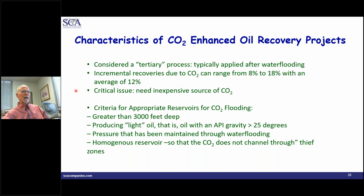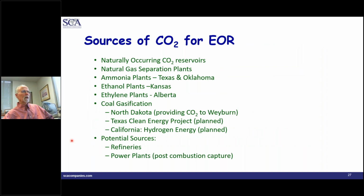Incremental recoveries can be 8 to 18% or more, average 12%. Of course, the critical issue is the source of CO2, and we're working on identifying all those kinds of sources these days, as I'm sure you are too. And the critical factors, again, for this to occur: having that deep depth, 3,000 feet, the oil that you're injecting into should be greater than 25 API gravity, pressure has been maintained through water flooding, and a homogeneous reservoir so CO2 doesn't channel right to your producing wellbore. And so again, reservoir characterization studies need to be done in great detail.